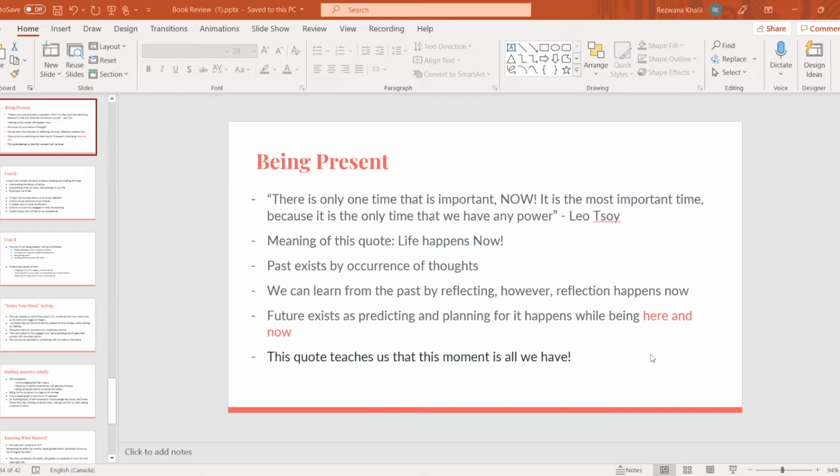While the future is important, it also exists in the form of thoughts as we are planning for it and predicting it, and all of that is happening while we're here and now. And this quote teaches us that this moment is all we have.